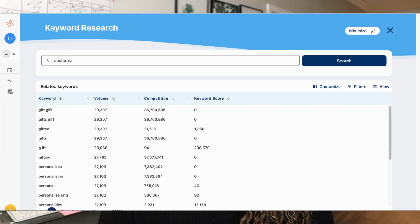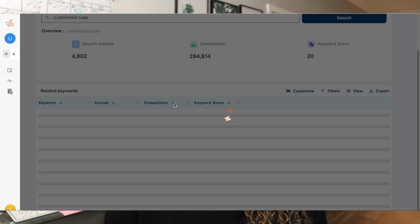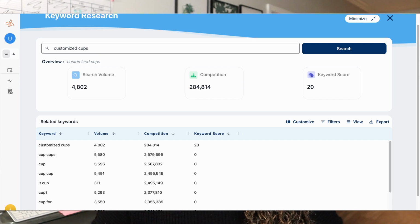I can see the volume. I can see the competition. I can see the potential on, is this keyword going to be popular in the near future, the next couple of weeks? Okay, we're in Q4, so we got to run up these sales for the holiday. You get what I'm saying?